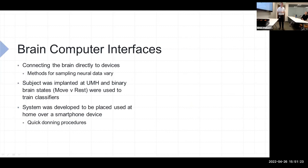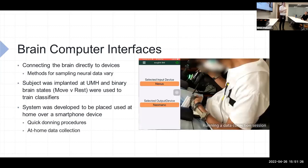I don't know if we'll be able to see it, but it's another video that shows how they're able to do the same data collection process in the home. They have this app that we developed, and they're able, him or his caregiver, to configure different portions of the system at home. So even in the future, if we wanted to do a non-invasive approach as well, kind of doing a tandem, we could simply plug it in and play. With this device, he's able to click a button, and then it presents to him move and rest as he's looking at that, thinking of those things to collect our data.